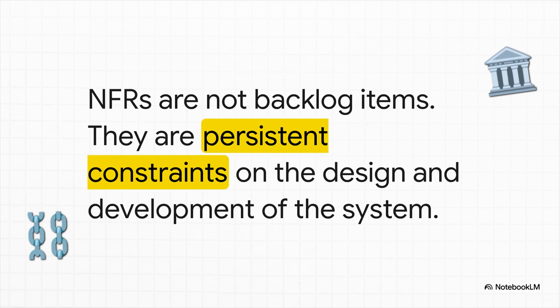And this is a really, really critical point, so I want to pause on it. You don't finish an NFR. It's not a ticket you can close. It's a rule that's always on. So if your performance requirement is that pages load in under 200 milliseconds, then every single feature you build from now until the end of time has to follow that rule.